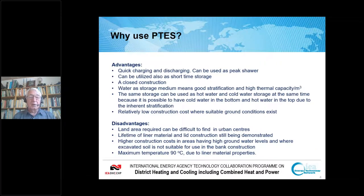And why do we use pitted storages? There's quick charging and discharging. And if you look at the renewable energy systems, it's very important that we can use it in wintertime as a peak saver, but we can also replace, for instance, gas boilers in the wintertime if we have a huge in and out power from the storage. It can be used as a buffer storage. It's a closed construction, meaning that water and soil is not directly connected, so you can heat up the storage without heating up the groundwater so much, only in the near surroundings.